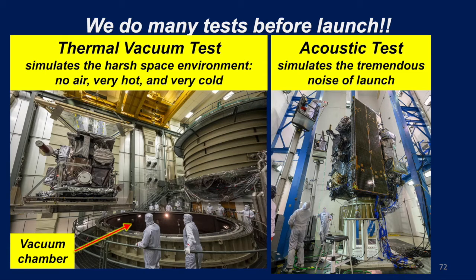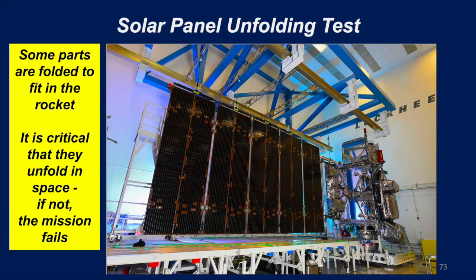On the right-hand side, we do several tests to simulate the launch environment, which is very severe. If you think of a rocket launching, it shakes very violently and there's a huge amount of noise from the engines. This shows an acoustic test where we blast the spacecraft with very loud acoustic noise, and that shows that the spacecraft can survive that really hard environment.